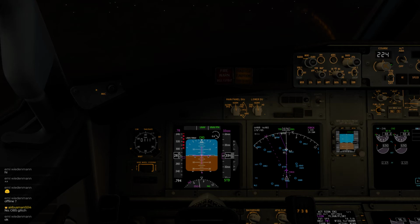Delta 4896, clear direct ocean on the 22 arrival. Direct Otis on the over 2 arrival, Southwest 4896. Southwest 4896. Just stab your best forward contact. Copy that, Southwest 4896.